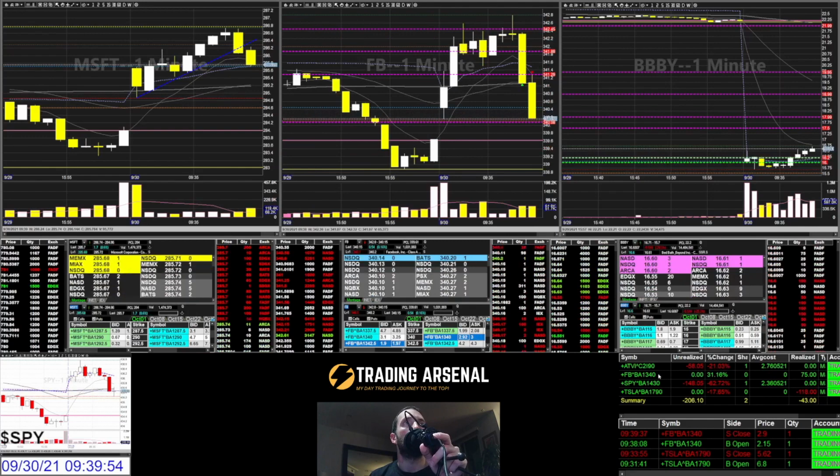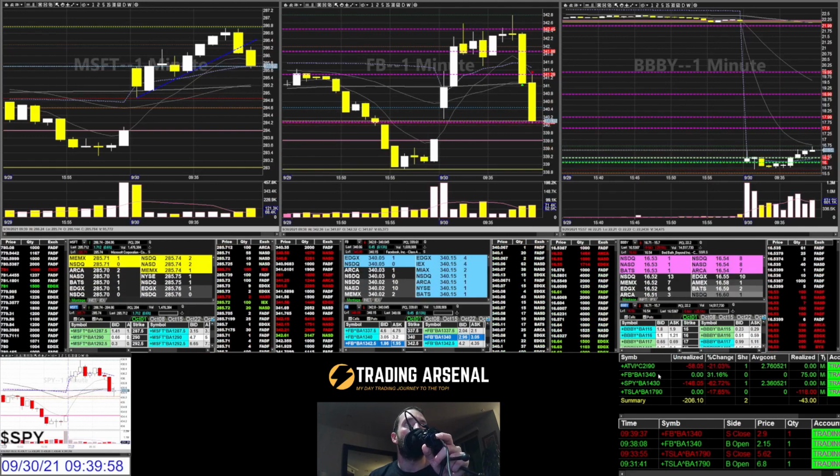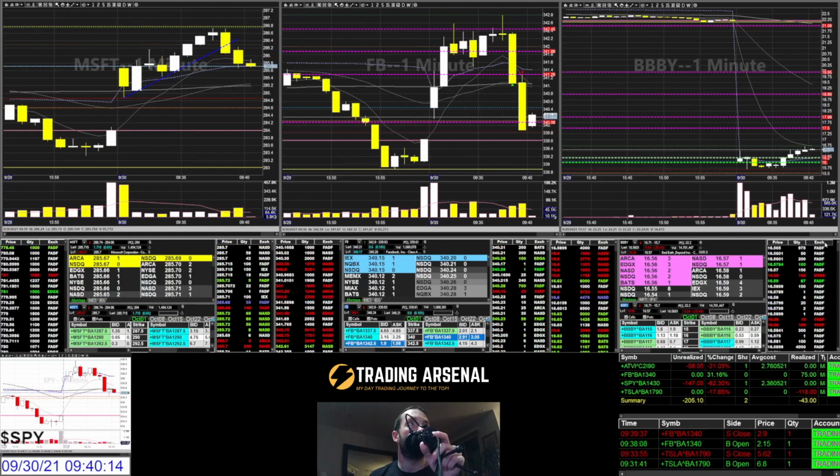But I didn't want to double bottom here, snap back, and then form some sort of pattern. In hindsight, it would have been nice, because it did fill the gap and then some. But yeah, that was the only other nice trade that I had, really.